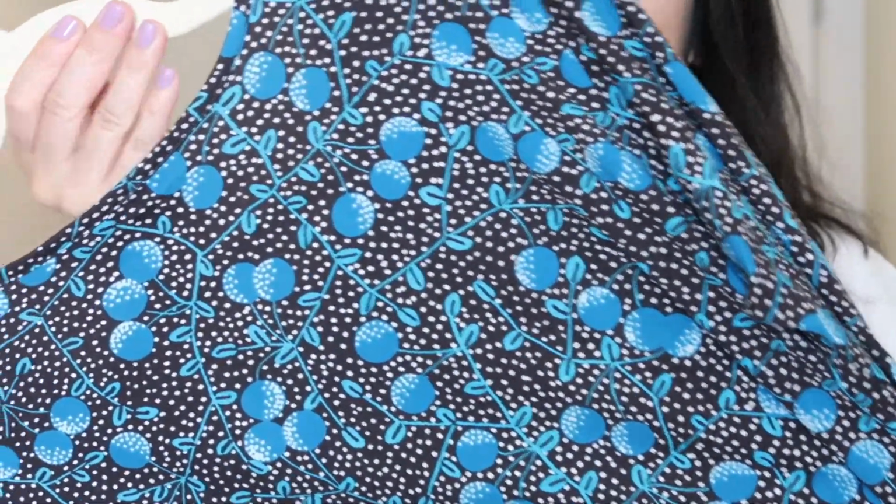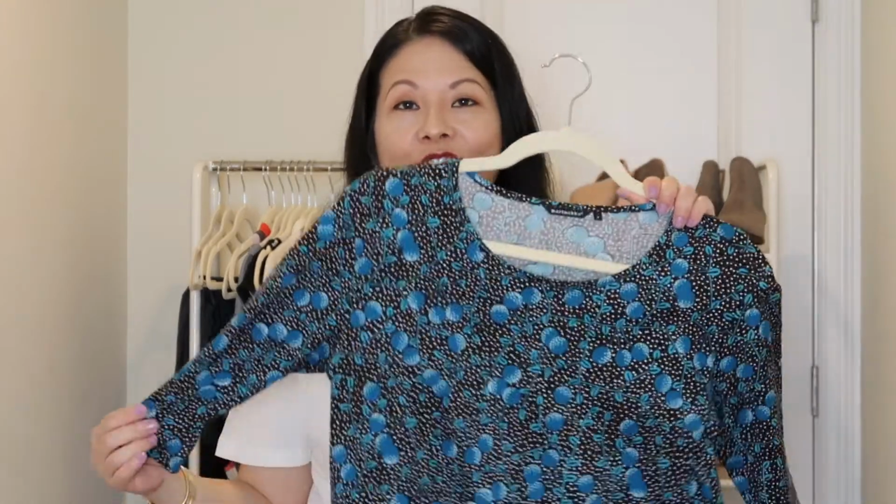And the print is really pretty, kind of a berry type of vine print, I would say. So I envision this perfect for warmer months too, because it's a dress, but it's kind of a cooler style, I would say, because of the fabric. So I'm not sure how this does.